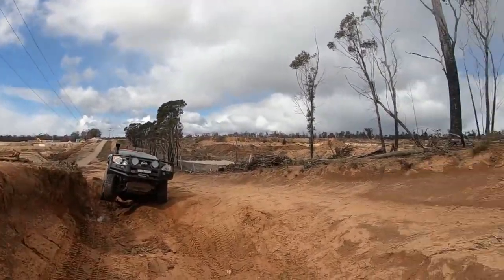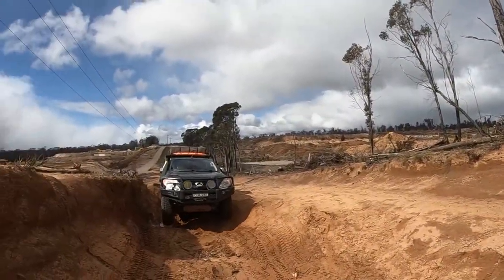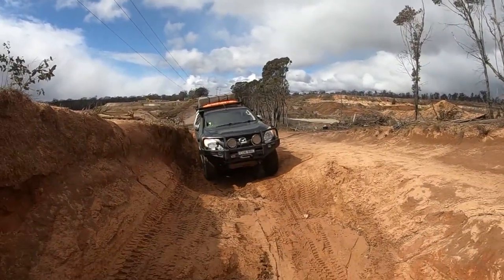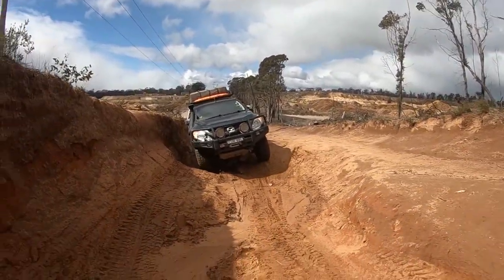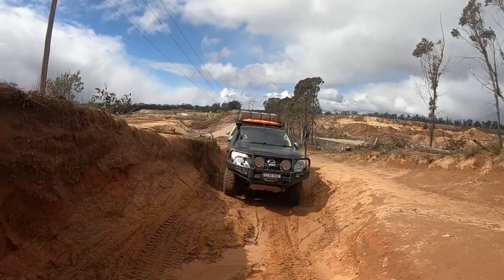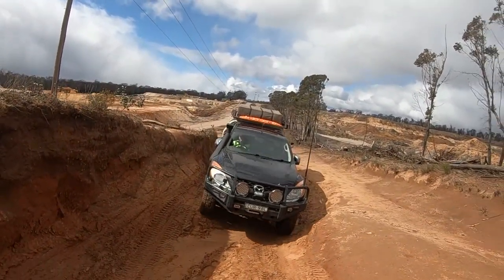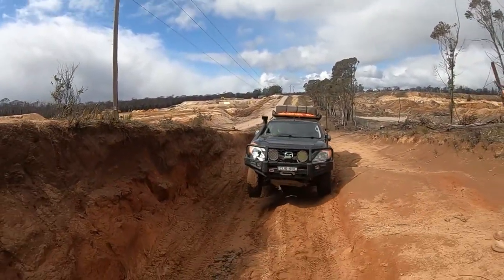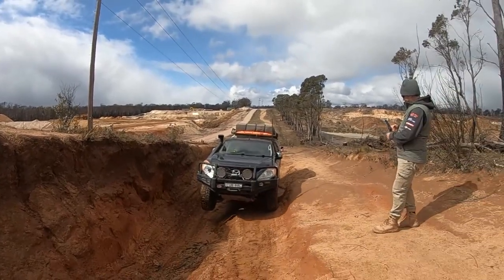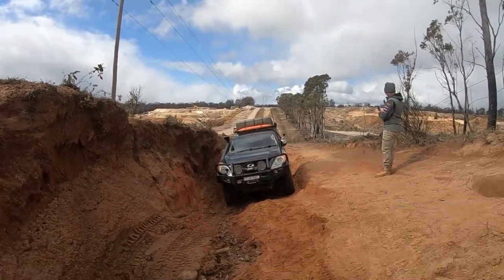Gotta tell everyone where we're at. Powerline track, the Lithgow. It's not massive, but it's good. Happy gal with this big black BT just chewing it up.